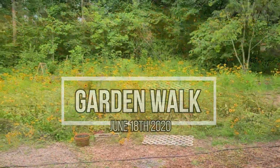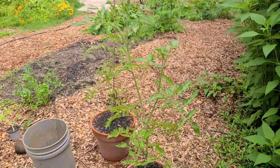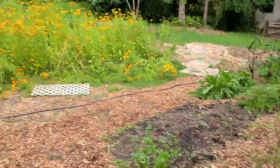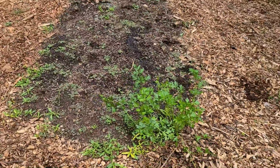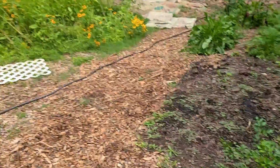Little garden update for June 18th. We have some potted tomatoes that are doing pretty well now. We've completely cleared our onions out of our bed, but our parsley's still doing pretty well there. A few extra weeds.